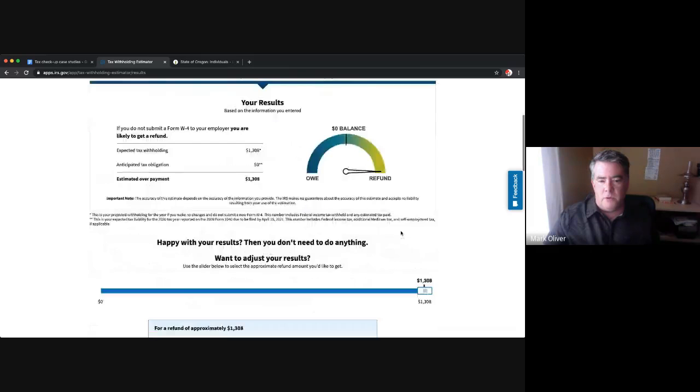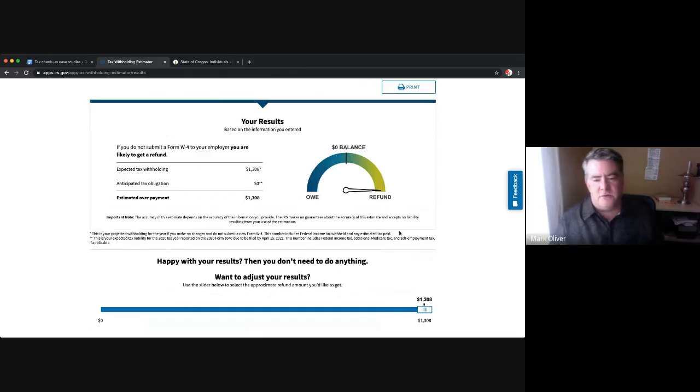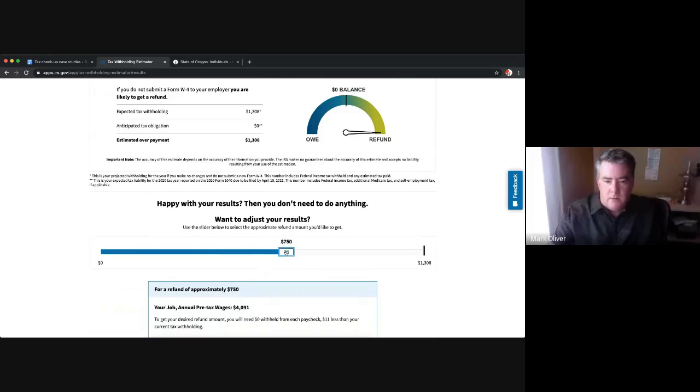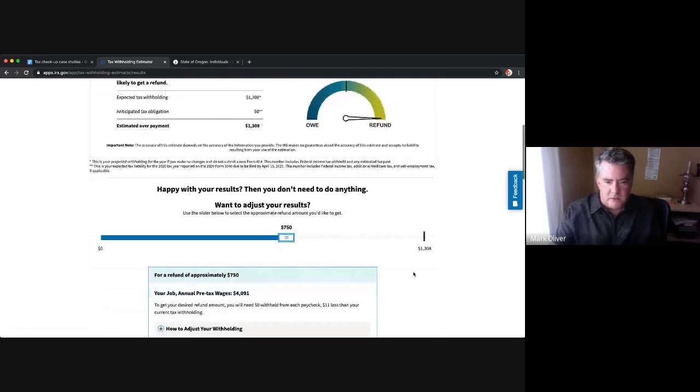Now, we can look at some of the details here. Let's say that Pat is kind of struggling with the AmeriCorps living allowance, might want to have less withheld out of their check just going forward because they need every penny. You could adjust this down. You could make the refund smaller by making withholding smaller. So let's say we're just taking out $750. And then it'll tell you how to make that adjustment here.